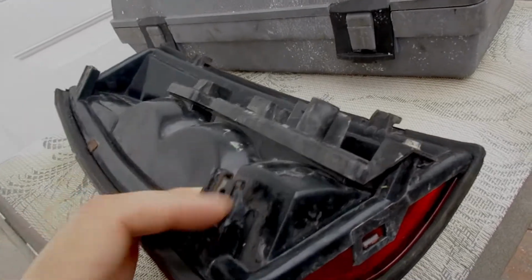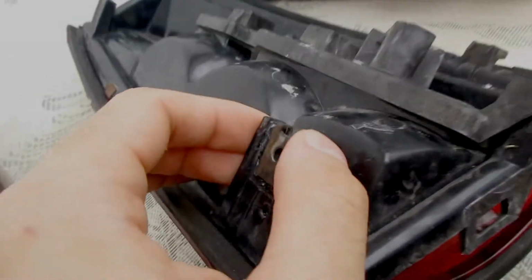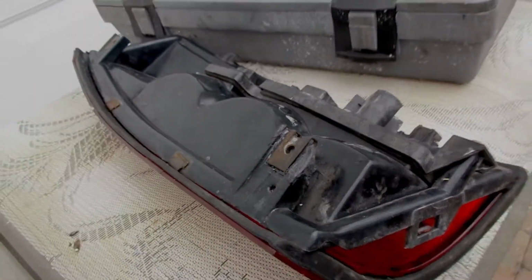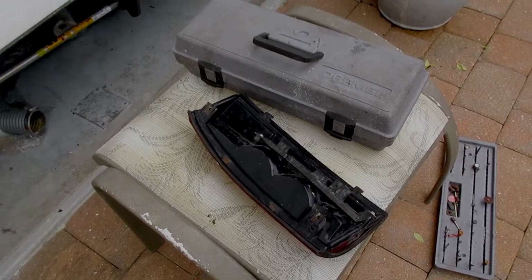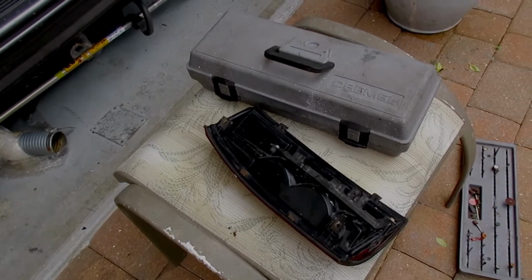So I remade the tab with ABS cement, and as you see, it needs to come out more over here, yes. But I can kind of recreate the shape because finding one of these in the junkyard is probably next to nothing. Just the housing. Anyone has a good housing, send it. All I need is a housing. I don't need a lens. You can keep the lens. Send it. Both sides. Just a plastic housing.